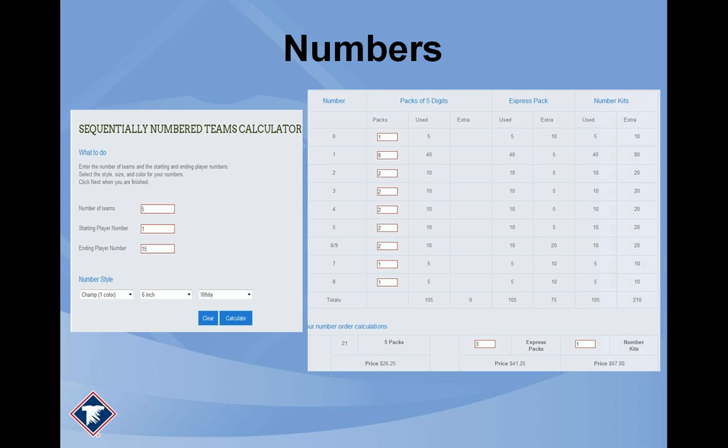Each different way of ordering will provide you with a certain number of numbers. They all have their pluses and minuses, and in this case, the calculator is actually showing you which one is best. So I could order 21 packs of numbers, 21 of our 5 packs, or I could order 3 express packs, or I could order 1 kit, and the prices are listed right down there below, so I can make the most economical decision. So definitely a fun tool.